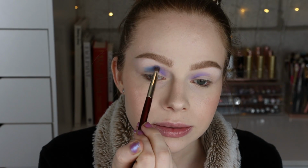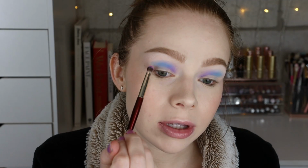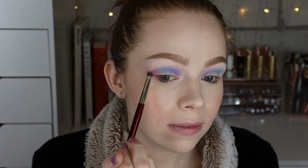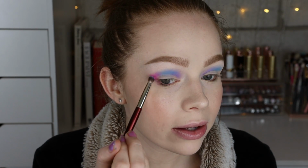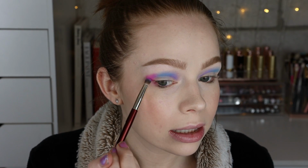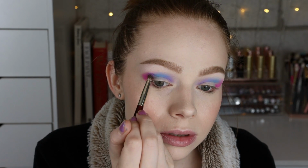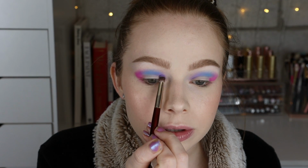All right, now I'm going to take the pink called Caps Lock, and I'm going to put that on the outer V. Really marking out the shape with this brush, and then lightly blending it. It's definitely a bright pink. I'm going to go back into a little bit more of the blue, and then going in with a little bit more of the light purple.